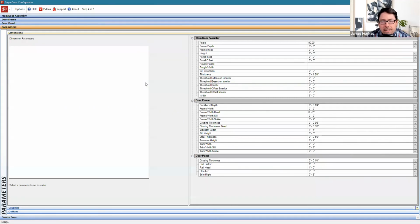The 4th one is the ability for me to preset some parameters. If this is a small job, or maybe I shouldn't say small job, but if this door is only going to be used in 1, 2, 3, 4 places, then I might actually just not really mess with presetting many parameters here.